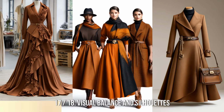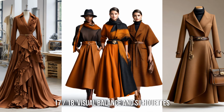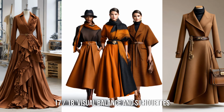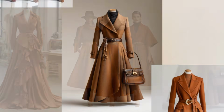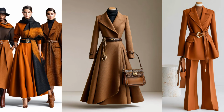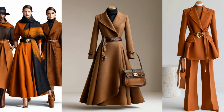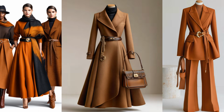Visual balance and silhouettes. In my opinion, silhouettes matter just as much as color when working with these tones. I think structured shapes bring clarity, while softer cuts bring emotion. What I find interesting is how the same color can feel completely different depending on the form it takes. It's like the outfit tells a different story just by changing its outline.